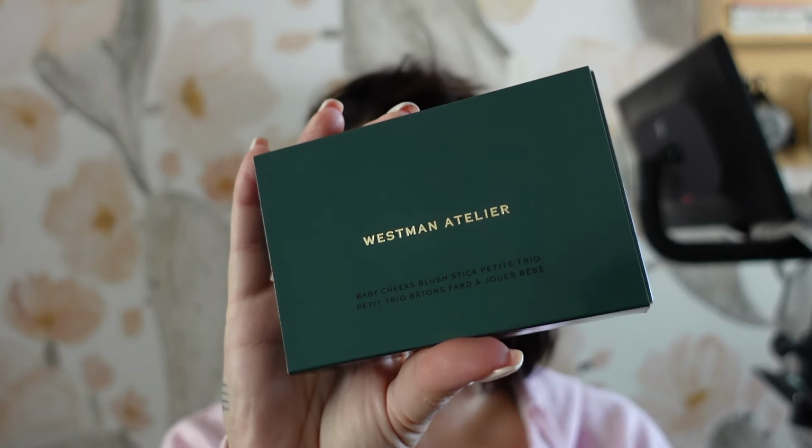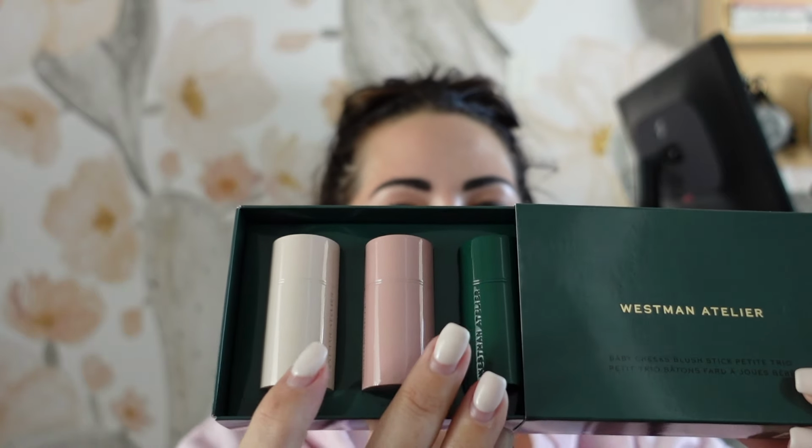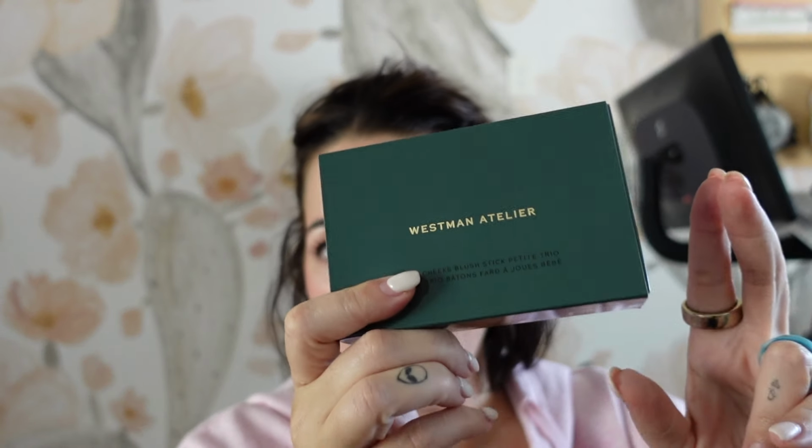I also picked up another gift set. So I picked up the Westman Atelier Baby Cheeks Blush Stick Trio, and you get 3 different blush baby cheeks, and you get this in the shade Petal, Poppy, and Mimi. And so these are just the little minis, but there is plenty of product. This is a great holiday gift for a makeup lover. You get all 3 of these, and I think it's really cute packaging. So I also picked that up. I believe I already own Petal, but I might gift that to somebody else.